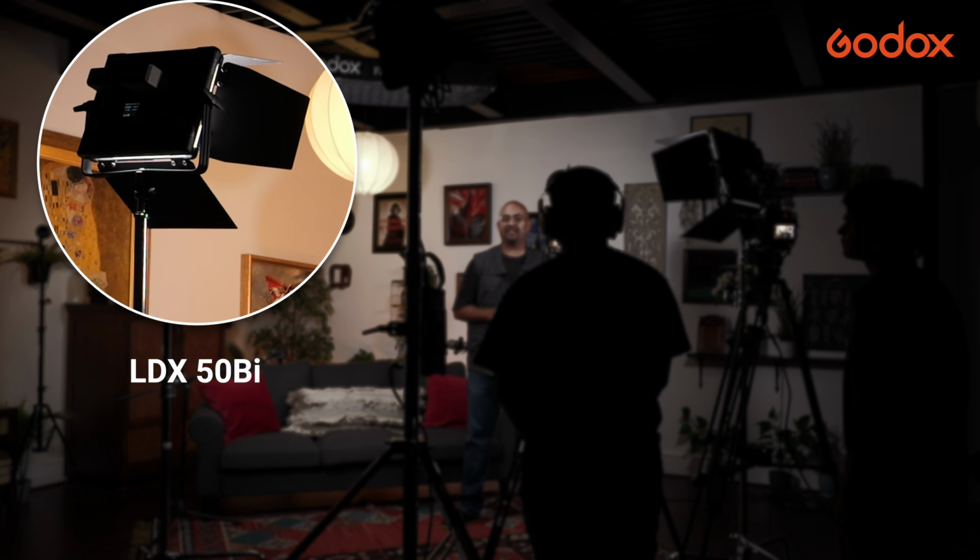using panel lights. As my key lights, I have the LDX 100 by and the LDX 50 by. As my hair light or the top fill light, I have the F400 by.